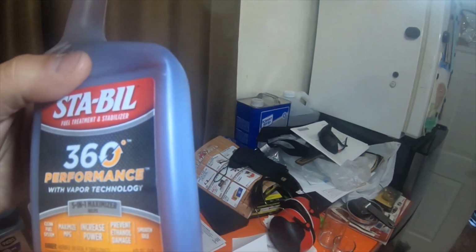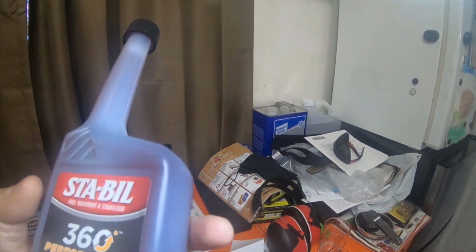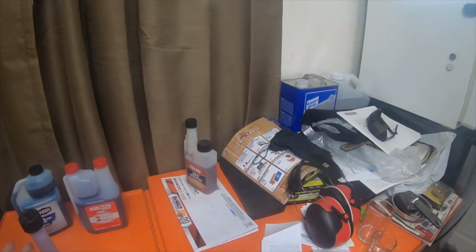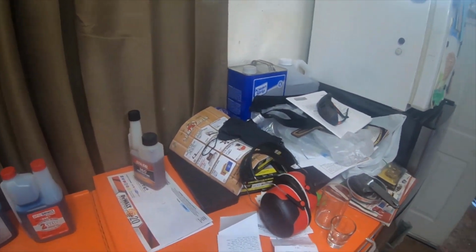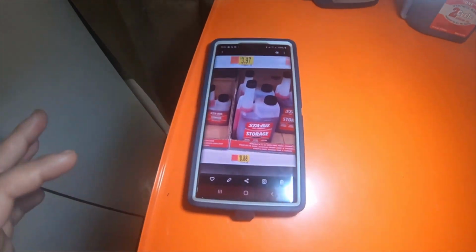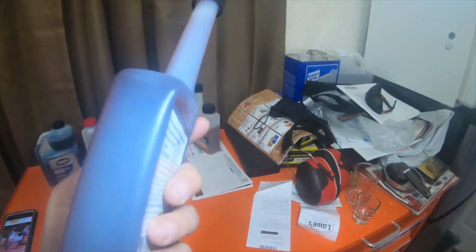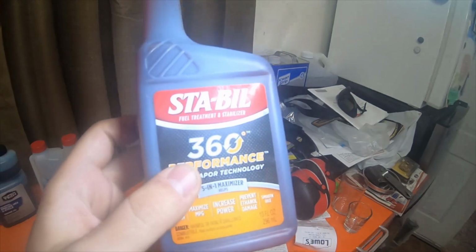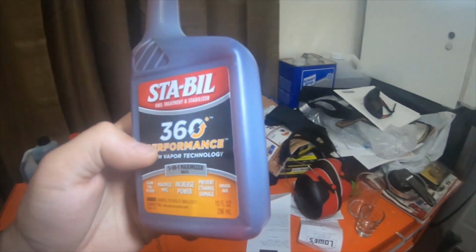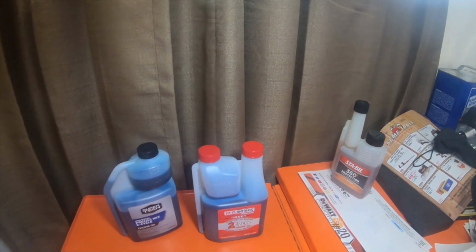Which, the funny thing is, that's what this 360 Performance does. This 360 Performance, this liquid is red. It's a brownish red. And if you add regular Sta-Bil to it, which is what I showed you on the phone, this Sta-Bil storage, this is red, and then this is a light red with kind of a brownish yellow hue to it. So if you add regular Sta-Bil and 360 Performance to that bottle down there, it will make it look blood red.